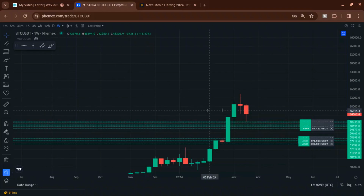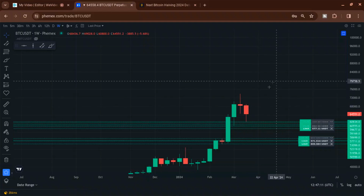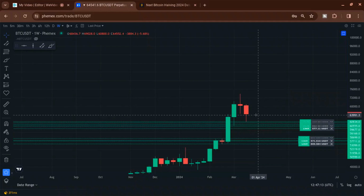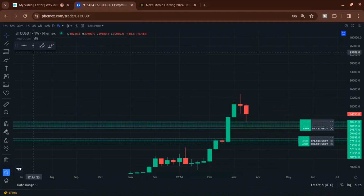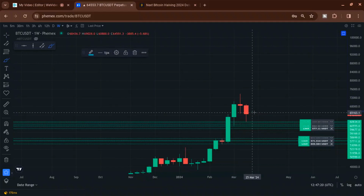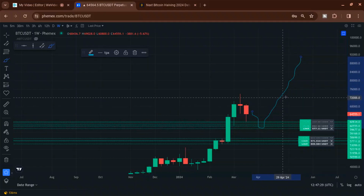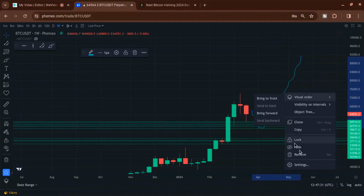So let's see. Just say 68,500 or above would probably signal it's a continuation to the upside. And below that, even if it is a reversal, right? And even if it is a reversal, this is the weekly chart, right? And in the next couple of weeks, Bitcoin did come back down through here. Say it did come down to 58,000, 57,000. It could still pop right back up, right? This is something to look at.